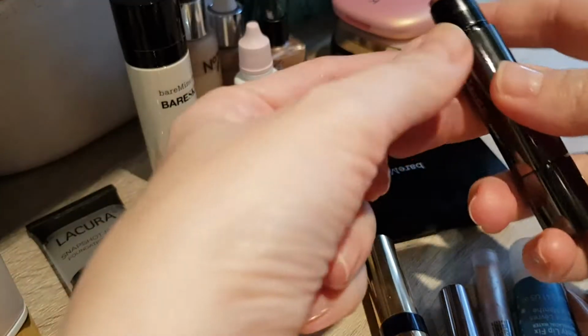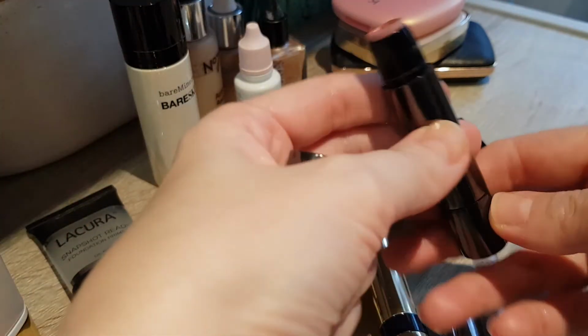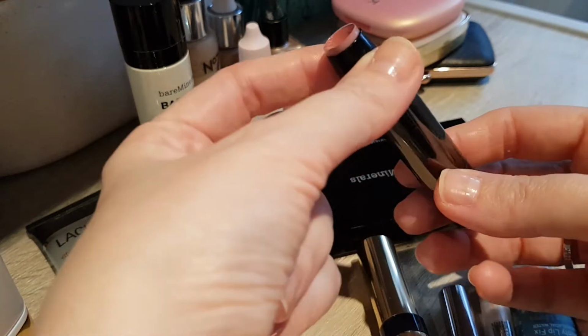And I also finished up a lip product. I didn't really mention this one in my Project Pan, I will try to do today. I'm actually having a whole pool of different lip products I'm focusing on at the moment. But this is from Burberry number 529 English Rose. And I actually really like this lipstick.